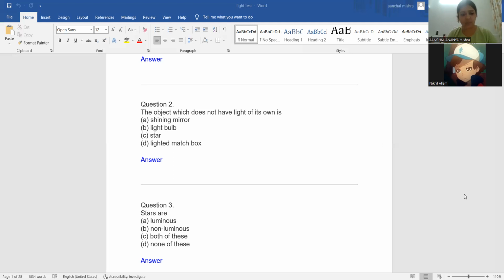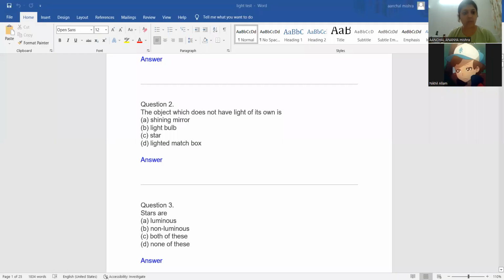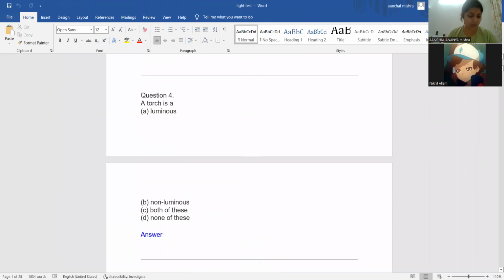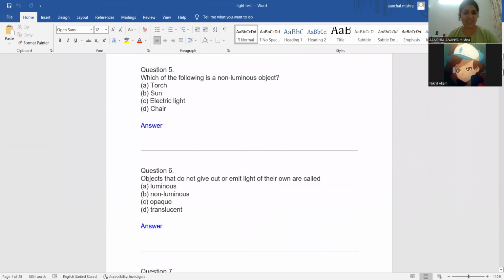So, we'll move to question number 4. A torch is luminous, non-luminous, both of these, or none of these? You have written luminous. So, it is correct. Which of the following is a non-luminous object? It's obviously the chair. Yeah, very good. It's correct. I also did that.